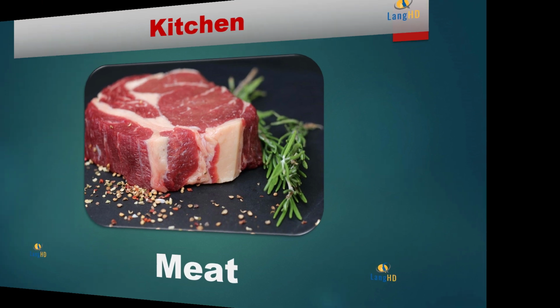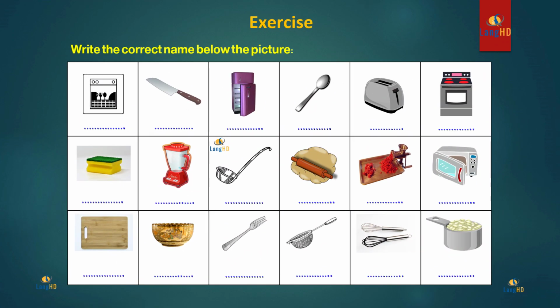Congratulations! You've expanded your English vocabulary related to the kitchen. Whether you're chatting with friends, following recipes, or cooking, these words will be incredibly useful. Keep practicing and exploring more about the culinary world.